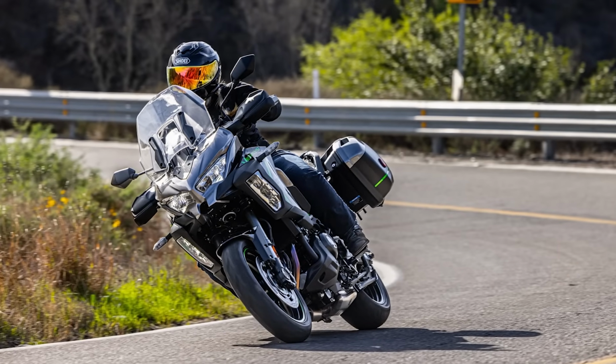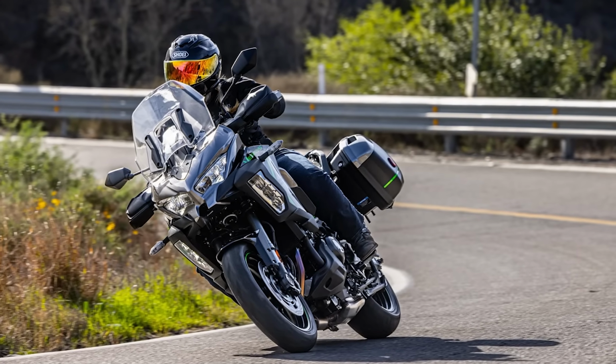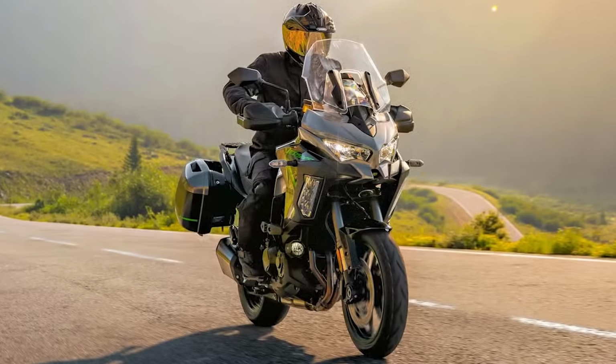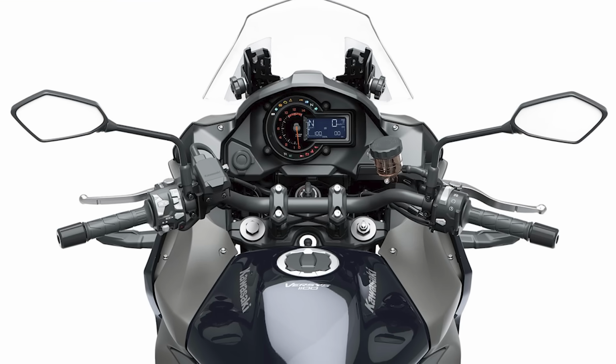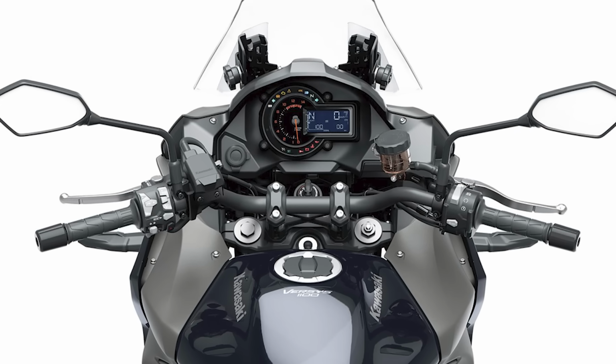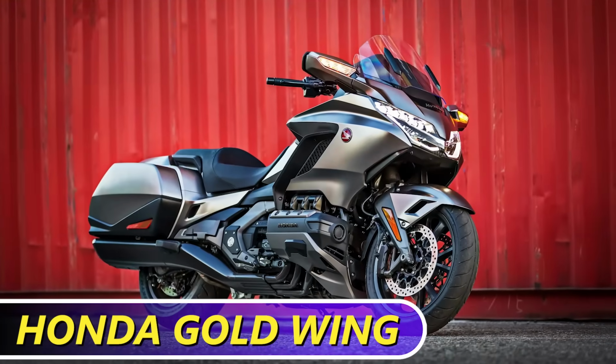Commute, tour down the road, hunt down inexperienced 600 riders on your local twisty roads. The Versys can do everything. It looks like the bike your accountant would take to his annual fishing trip, but when you open it up, you've got an inline 4 making 133 horsepower and 83 foot-pounds of torque. That's all while you sit in a cockpit more comfortable than the chair in the hotel room at the Ritz-Carlton, baby.